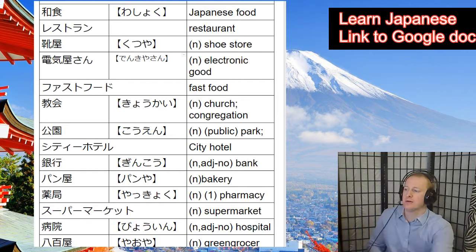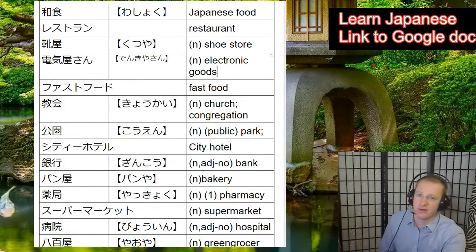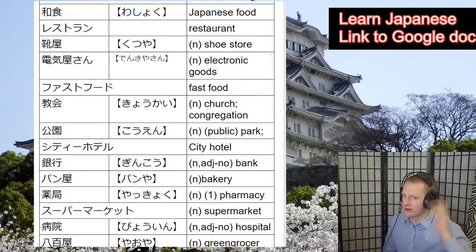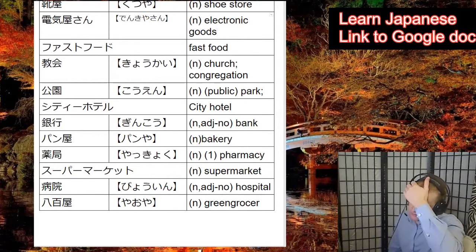Denki-ya-san, all right, so electronic goods. If we think about Bikku Kamera, this is a massive chain franchise in Japan. Really funny ads. But the annoying thing is, if you go into the stores, they're constantly playing the ads for their own ads. And, man, I would go crazy working there after a while. Okay. Fast food. Pretty self-explanatory.